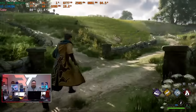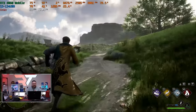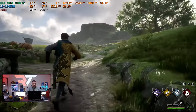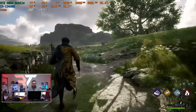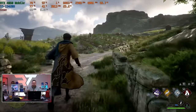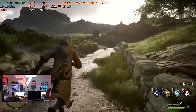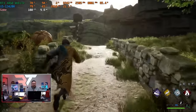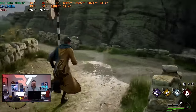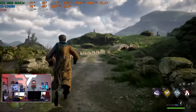I mean, we're playing Hogwarts at max. This laptop you can throw in your backpack. It's quiet. The soundscape is nice. This is an enjoyable gaming experience. Look at the majesty. It's awesome. I'm so, somebody is going to be very happy when they win this.